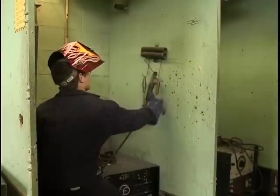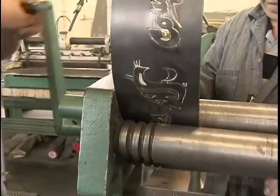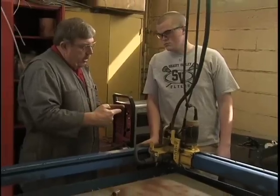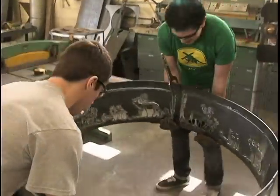Going into a job situation, obviously they're going to need those skills like the welding and the cutting and how to work all the machinery and do all those kinds of things. But those people skills are, I think, maybe some of the more important skills that they're going to get out of it, being able to work with other folks and just be that guy that always has a good attitude and you want to be around and that type thing. They learn those pretty quickly in a situation like this.